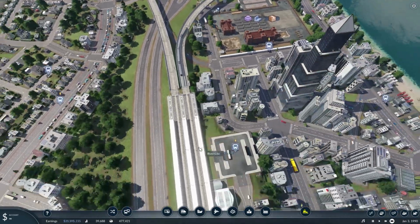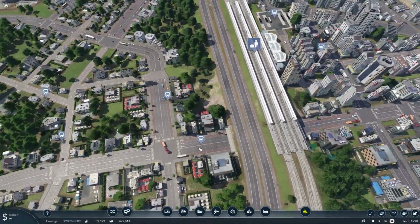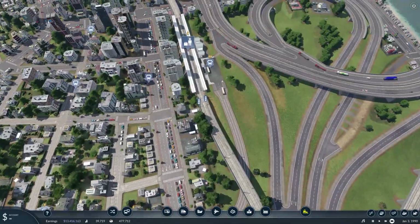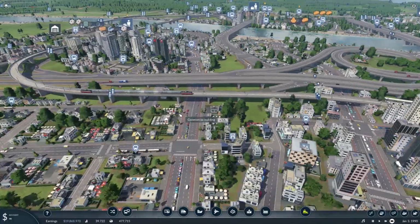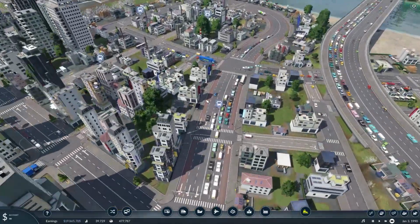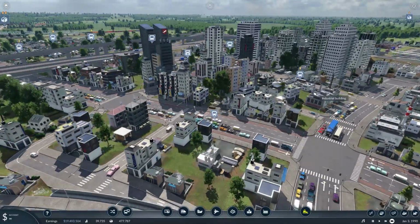Seeing some people snake their way this way. But this traffic is just god-awful through that whole strip. Pretty awful going downtown as well.